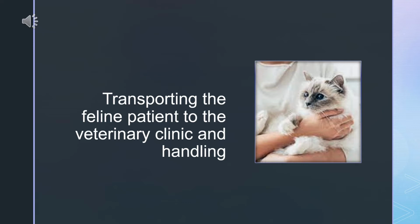Although stress may be induced in the owner, driving carefully to the veterinary clinic is advised, making sure the car makes no sudden sharp turns or heavy braking manoeuvres that may cause the feline to shift momentum and possibly exacerbate any injuries.